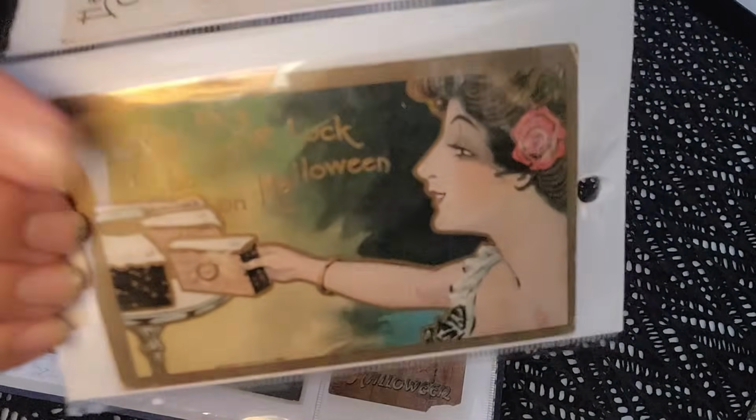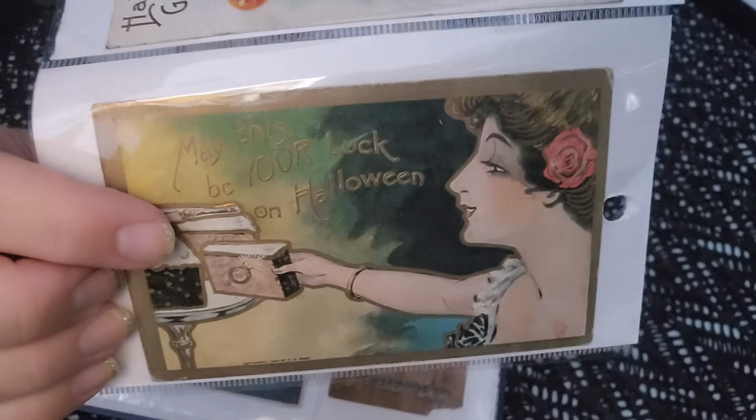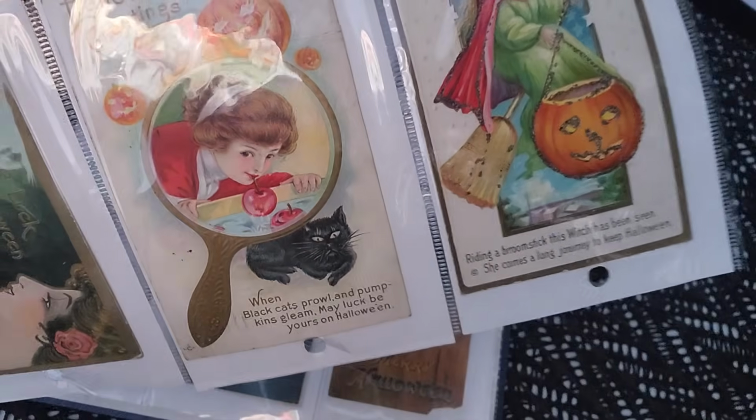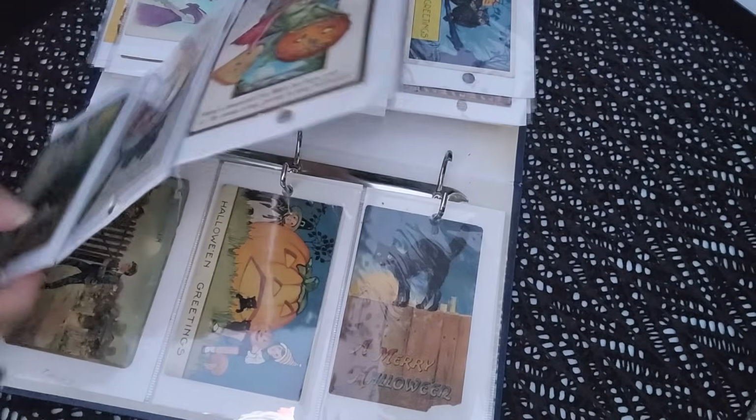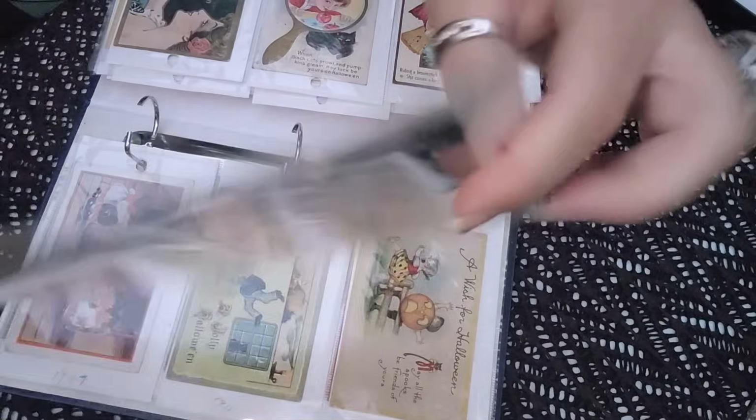Who am I kidding? This one was so cool with that ring in the cake. You know, that old time ring inside of the cake, and then you find your lucky husband. Look at the mirror with the black cat. The way these cards are constructed, again, I should have talked value through the whole thing. I should have done some research to help you all out. But I hope you're just enjoying the graphics and enjoying a little bit of time with me. The black cat again, of course.